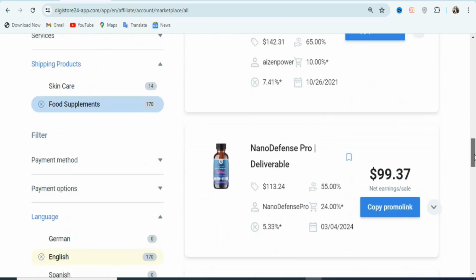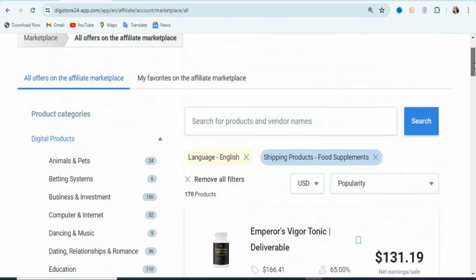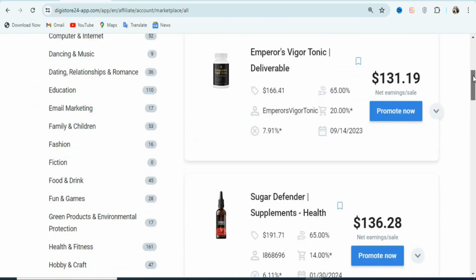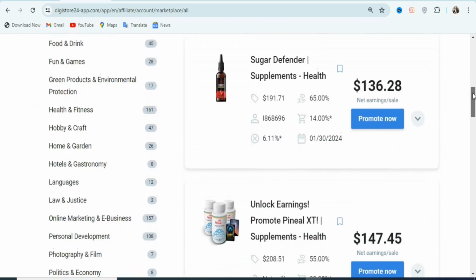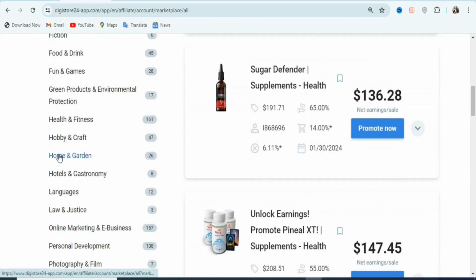In this case, what I'm going to do is promote a product under the home and garden category. So let me close this. Just scroll down so that you can find the home and garden category. Let's scroll down. You can see it right here, home and garden.